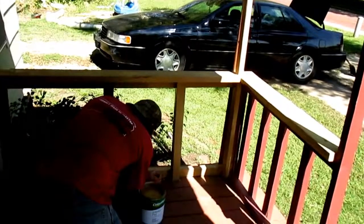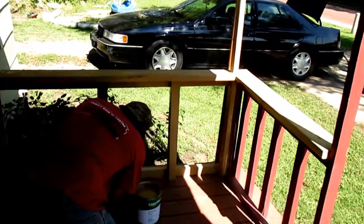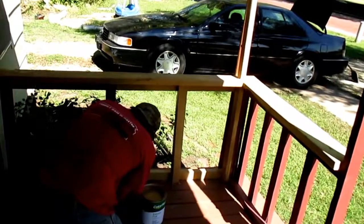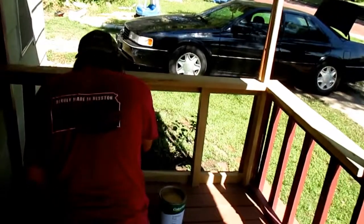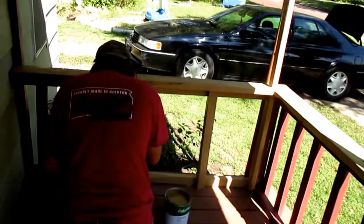Just a gallon of stain dropped on it and let it harden. Dropped on it? Okay. So this here, you can tell it's that wood from work. Look how ate up that wood is.